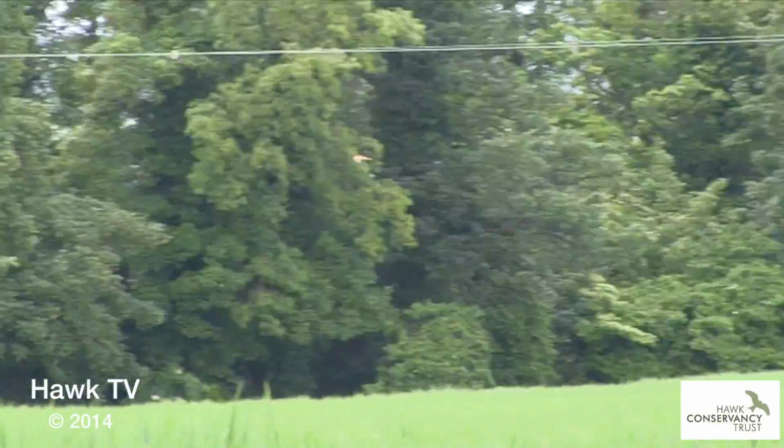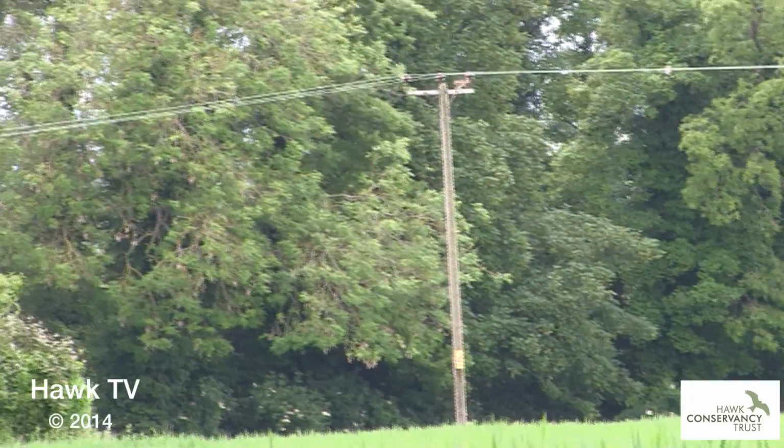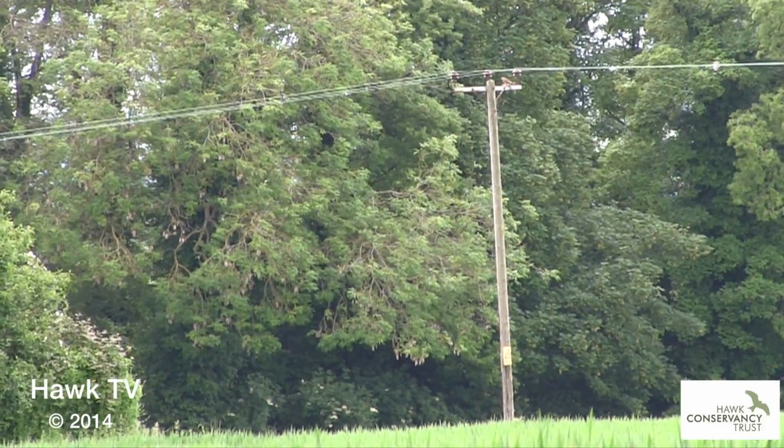The fact that they're making a noise is actually quite useful because Mum, or whoever is flying around, knows that they're there and they're still okay.